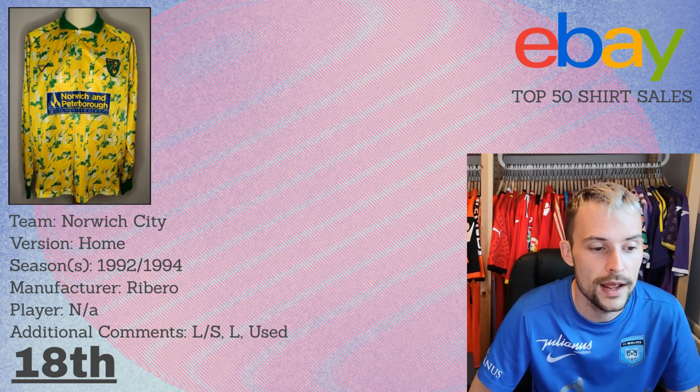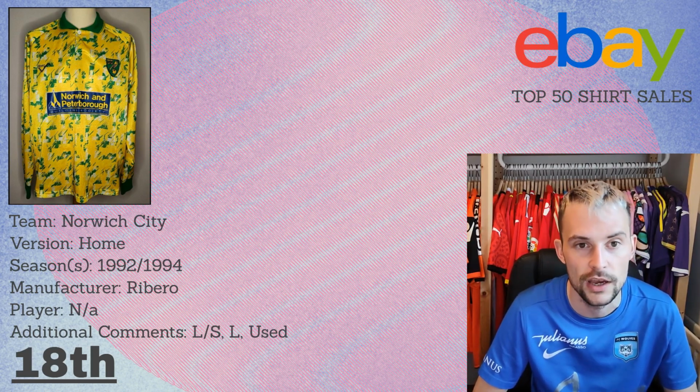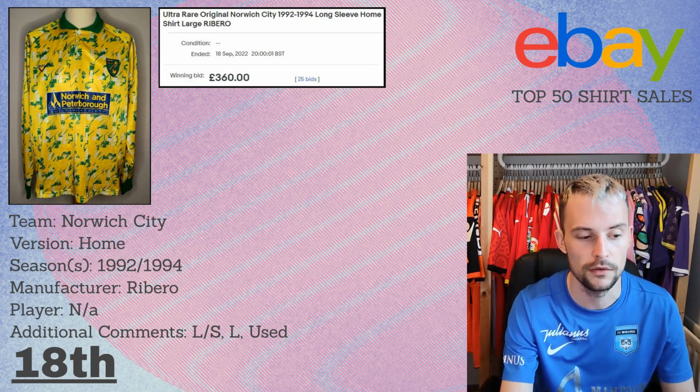Norwich City home shirt 92-94. Popular design. Ribero manufactured. No players. Simply long sleeve, large and used. 25 bids came in and £360 spent for this one.